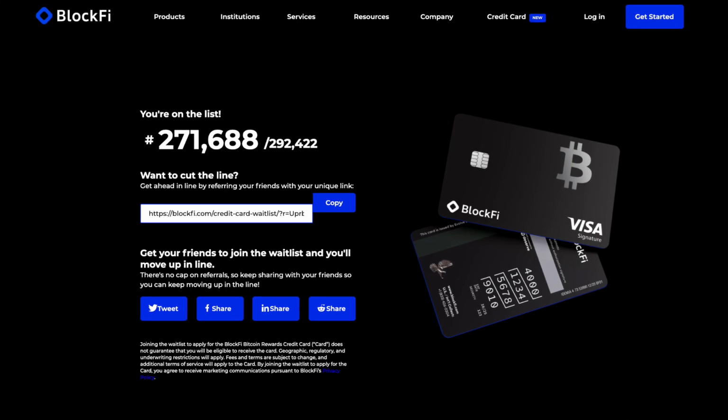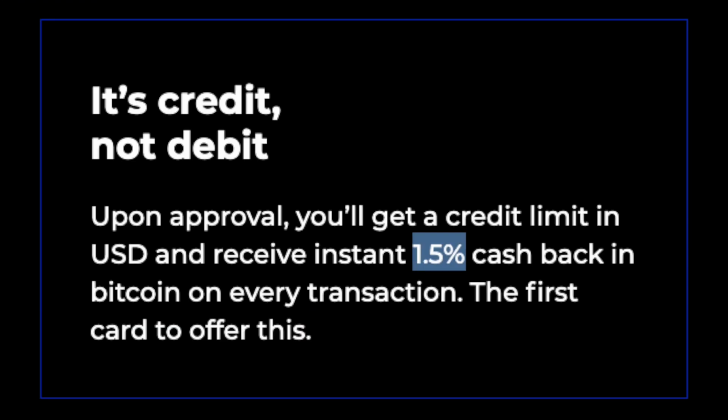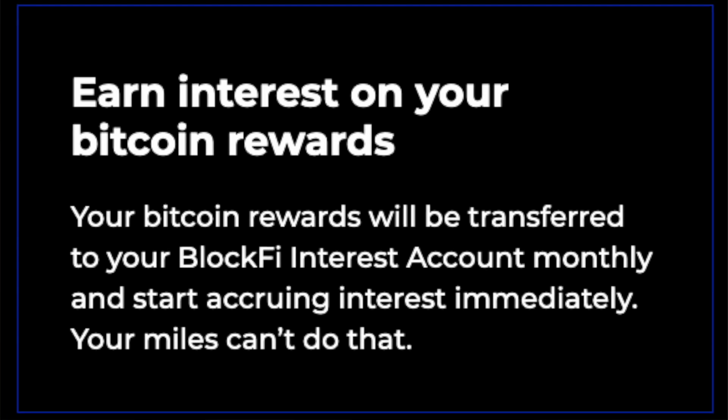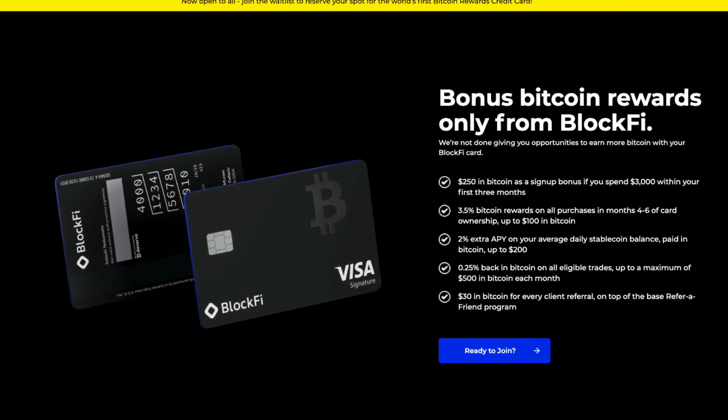If you don't happen to have $20,000 worth of crypto yet though, which is probably a lot of people, you can still borrow money using their new BlockFi credit card. This offers unlimited 1.5% back via Bitcoin on every purchase you make. Their Bitcoin rewards are auto-transferred to your interest account, and you can receive up to $750 in extra incentives.